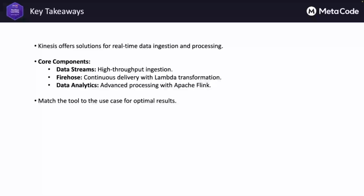So to summarize, Kinesis is your go-to service for real-time data ingestion and processing. Data Streams handles high throughput ingestion, while Firehose delivers data with simple transformations. And Data Analytics is for advanced real-time analysis using SQL or Flink. Remember to carefully evaluate the requirements in each scenario.